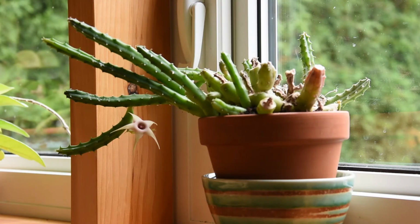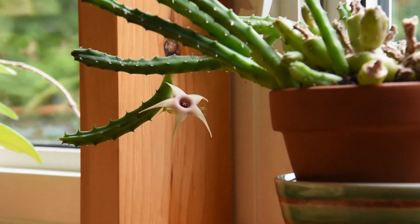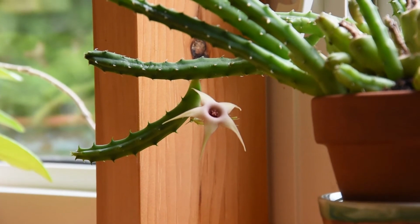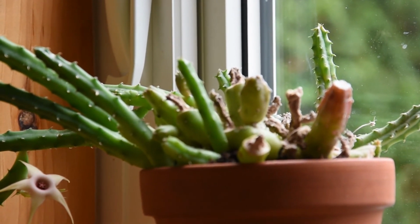What I would like you to turn your attention to is the body of the plant. Well, let's have a look at the flower first. Let's zoom it in a little bit. This is how far I can go. And now I will go here and I will show you the body of the plant.